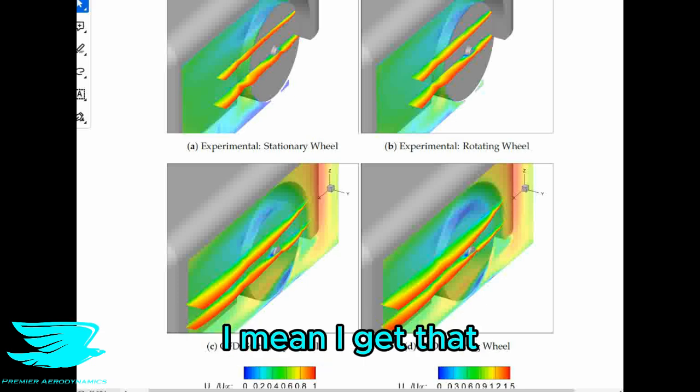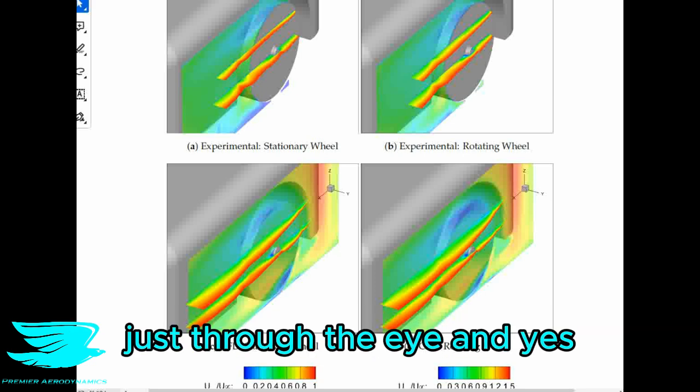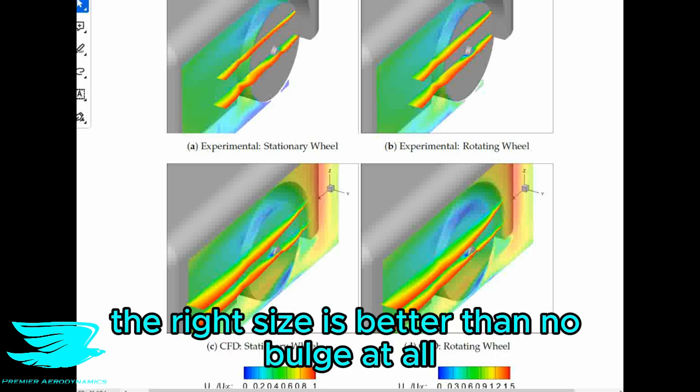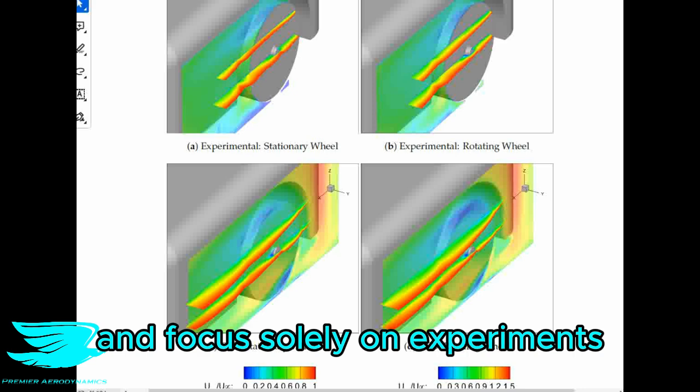I mean, I get that the tire stretching is hard to get data on, but the bulge can be done to some extent just through the eye. And yes, real measurements are better, but a bulge of approximately the right size is better than no bulge at all. So let's move on from the CFD and focus solely on experiments.